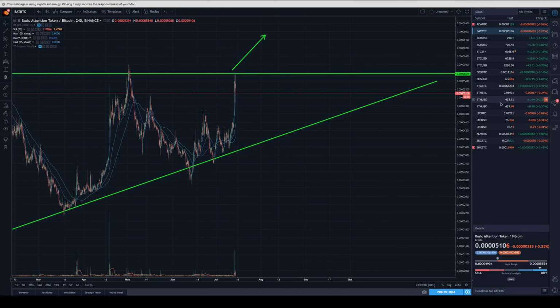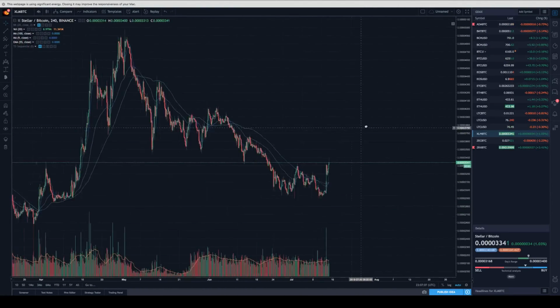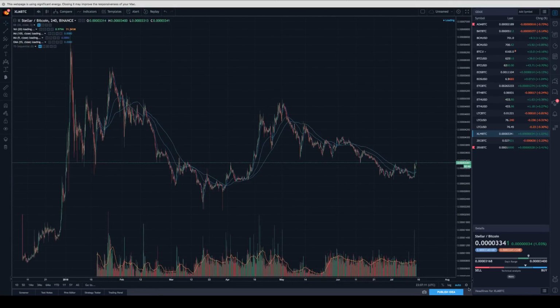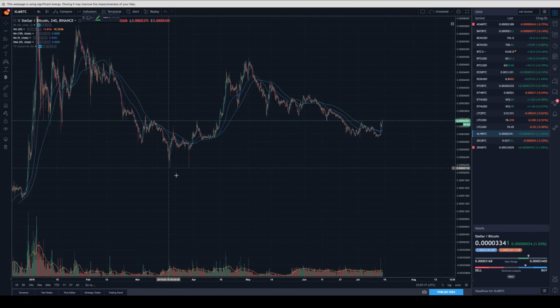Okay, so that was ADA, that was BAT. Let's do some Lumens. Let me turn my auto off here so we can get a little more room. So let's draw some lines, shall we? Let's just say right there, this is a clear bottom.